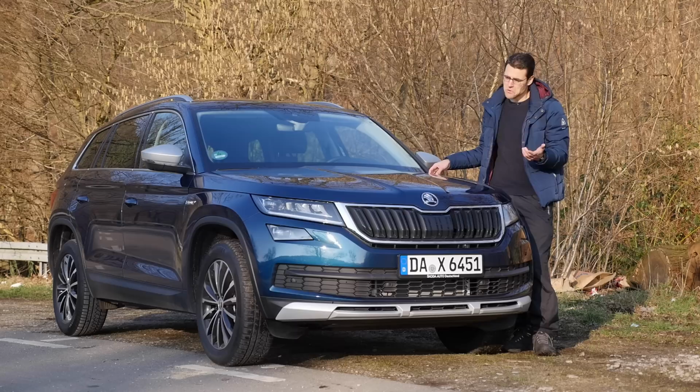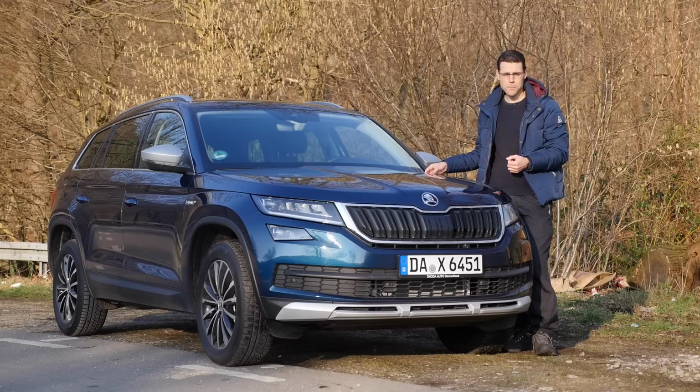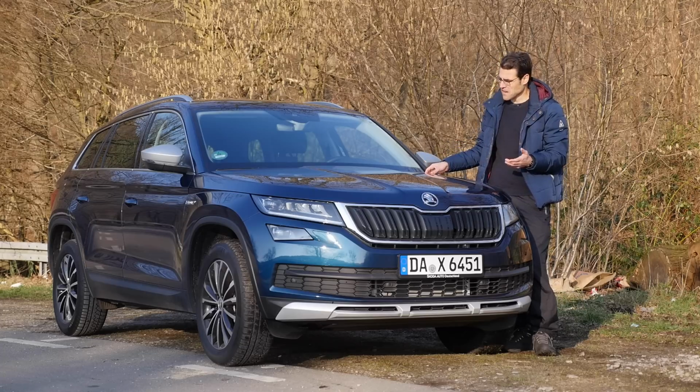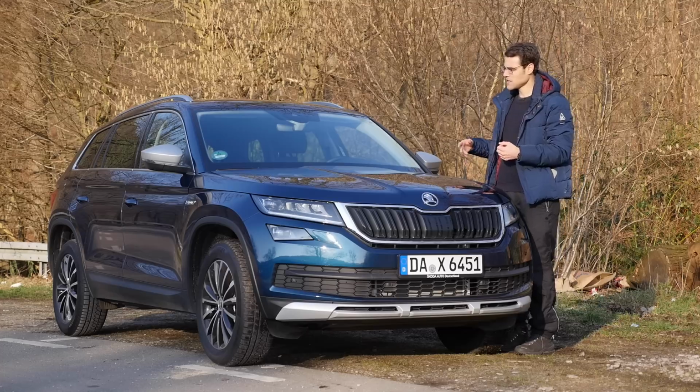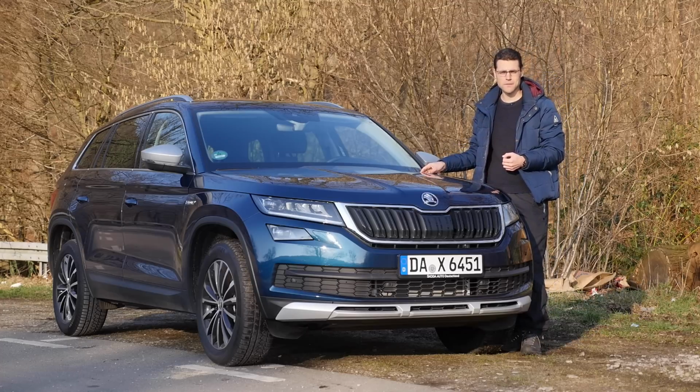What could be better? Consumption could be a little bit lower, the suspension could be a little bit more comfortable. We had the DCC here equipped today. I didn't feel too much difference to a base suspension, so I think especially with the DCC in comfort mode, it could be a little bit more comfortable. Other than that, this one here, one of the best picks there is, not only as an SUV, but overall.